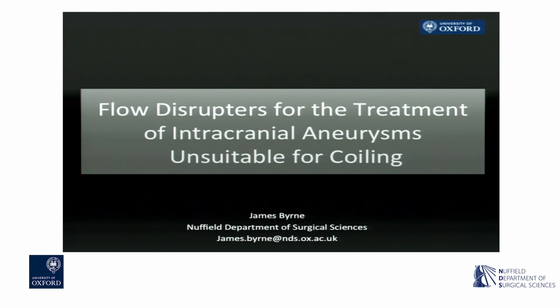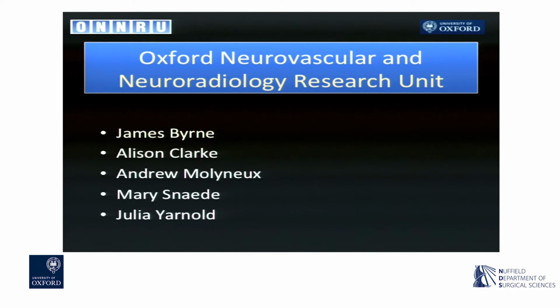The lights here. The group I work with comprises myself, Alison Clark, Andy Molyneux, Mary Sneed, Julia Yarnold, although she retired 2 years ago now. And this group has really come to the end of its useful life. But having said that, I hope in the next half an hour or so I can show you that it has made a difference, and it's that work that I hope this session will showcase.